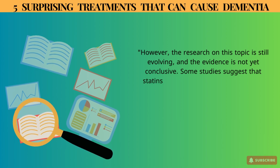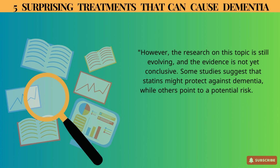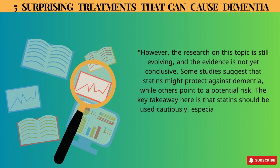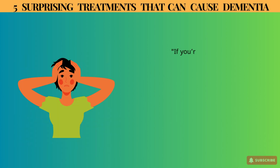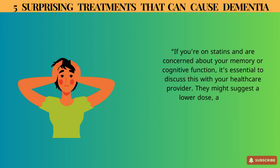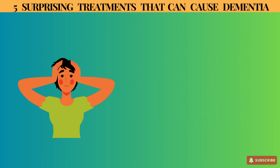Some studies suggest that statins might protect against dementia, while others point to a potential risk. The key takeaway here is that statins should be used cautiously, especially in older adults and those at risk of cognitive impairment. If you're on statins and are concerned about your memory or cognitive function, it's essential to discuss this with your healthcare provider. They might suggest a lower dose, alternative cholesterol-lowering strategies, or additional monitoring of your cognitive health.